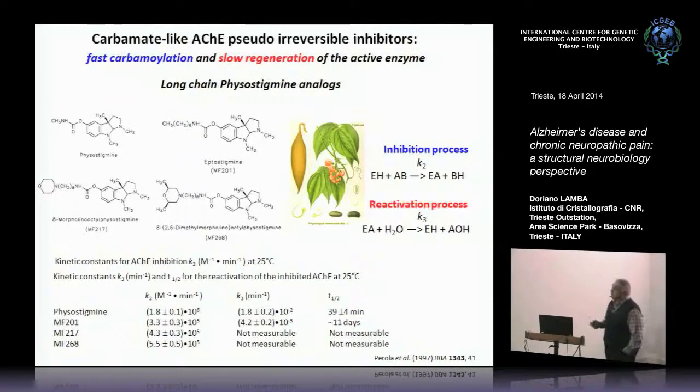So therefore, a lot of work in our group, in particular Mario Brufani in Rome, as soon as the crystal structure was available, we developed inhibitors with a very long alkyl, hydrophobic chain in order to fill the gorge as much as possible. That was the development of this molecule called eptastigmine, that was taken over by Merck for some time, but that compound was then abandoned because there were some problems in their clinical trials.